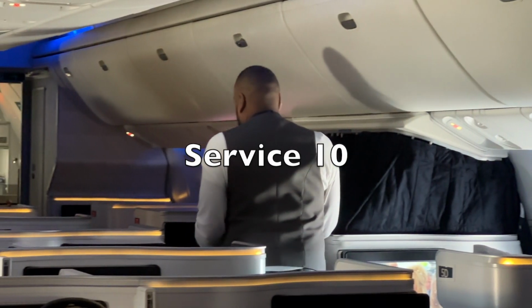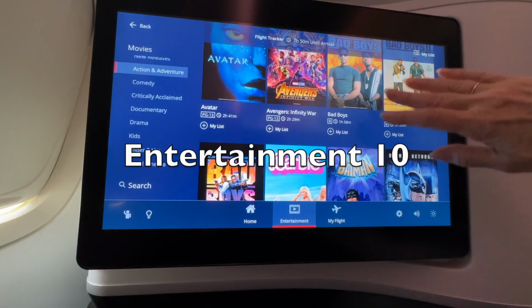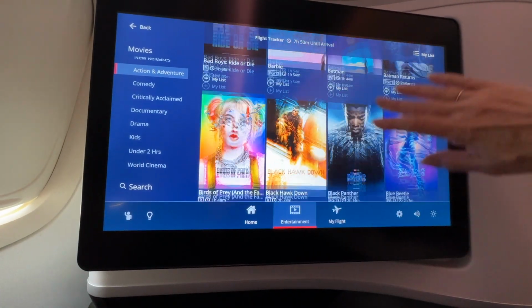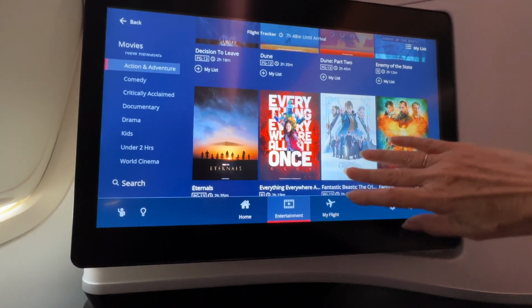Service, 10. A friendly and efficient staff from beginning to end. Entertainment, 10. The TV screen was responsive, large, easy to navigate, and had an abundance to offer. Delta generally excels in this area.